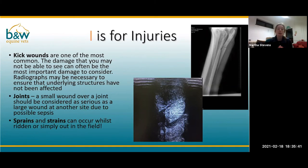And then sprains and strains can occur whilst out being ridden or just out in the field. It's amazing what a horse can do to itself in a field. I'm sure we've all seen silly things that horses will come in from the field with. This image down here is an ultrasound scan.